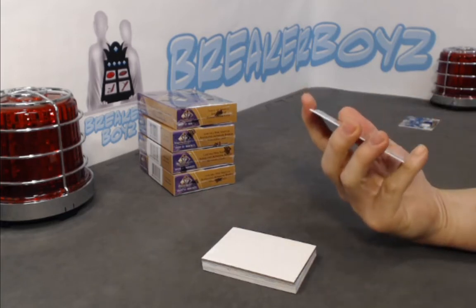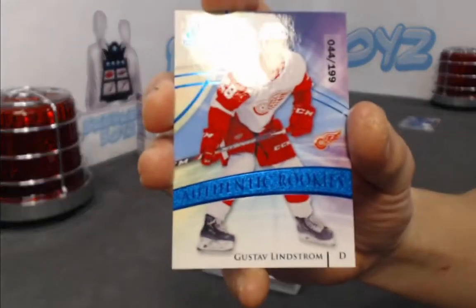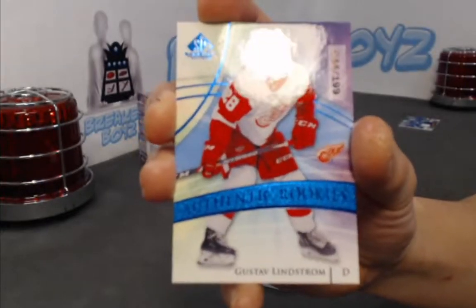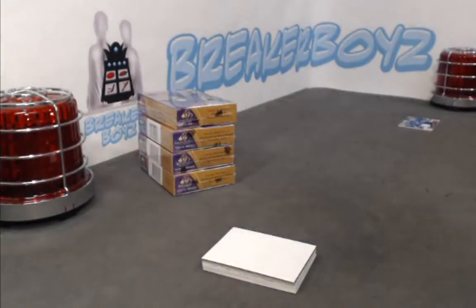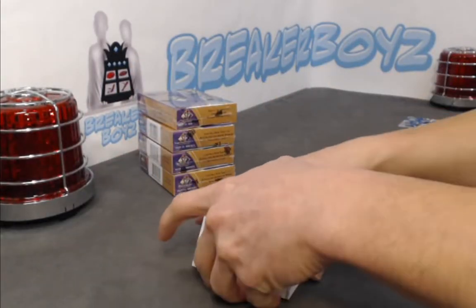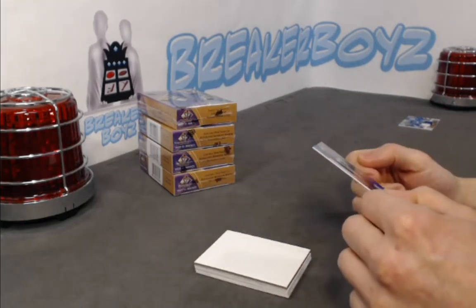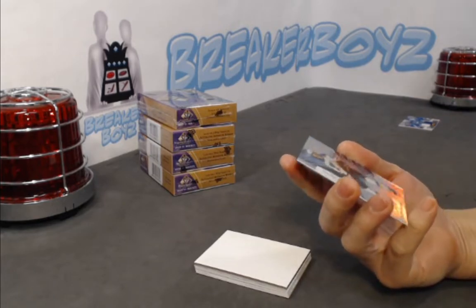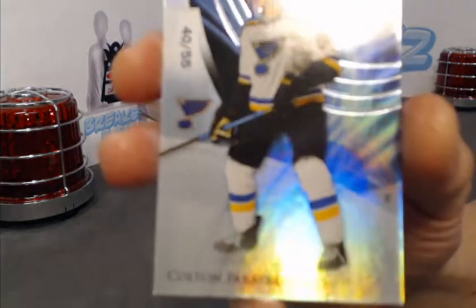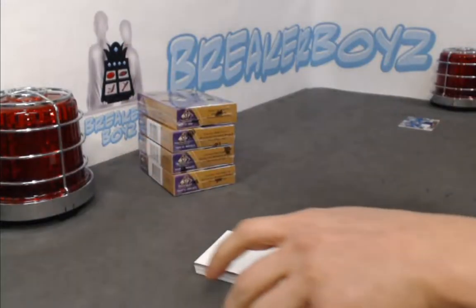All right, we have Billy, another one of these. Gustav Lindstrom, base authentic rookies. Or is this the blue version? Out of 199. Looks like the blue version. Nice. Two for you, Billy, or Mr. Baba Booey. Okay, we have a base card to the jersey number. Unfortunately, not autographed. Colton Parayko out of 55. I said Parayko.